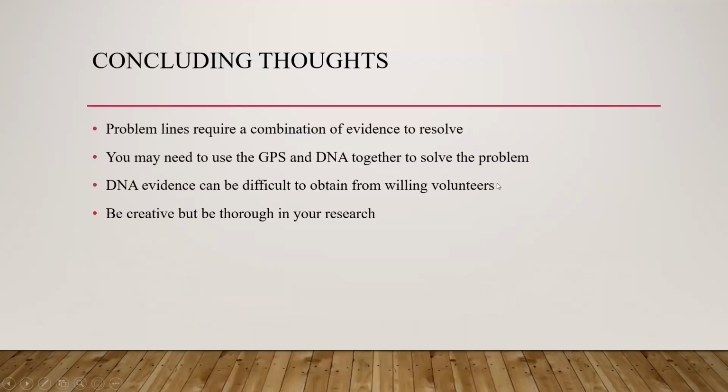So some concluding thoughts here as you try to apply the model that I've talked to you about with your own research. Problem lines require a combination of evidence to solve. You may need to use the genealogical proof standard. I think you always need to use the genealogical proof standard, but you also may need to use both kinds of DNA together to solve a problem. And you have to get a lot of luck in there too.